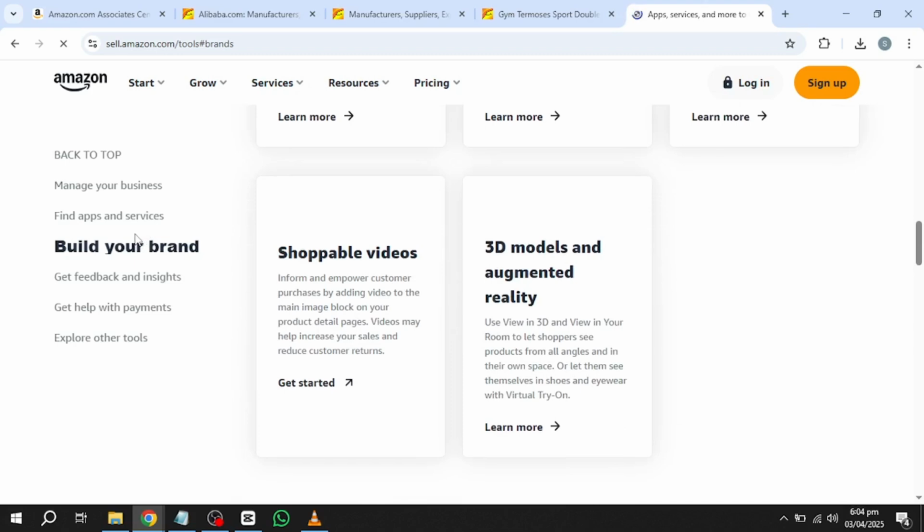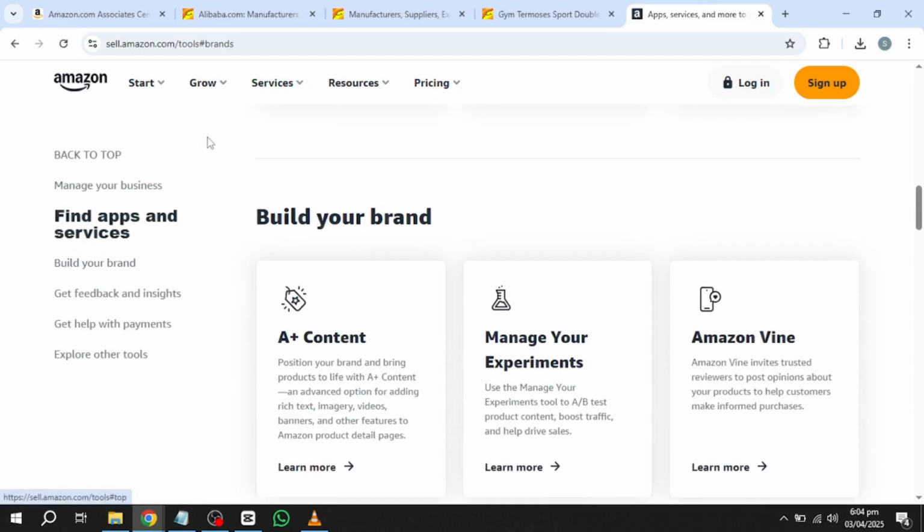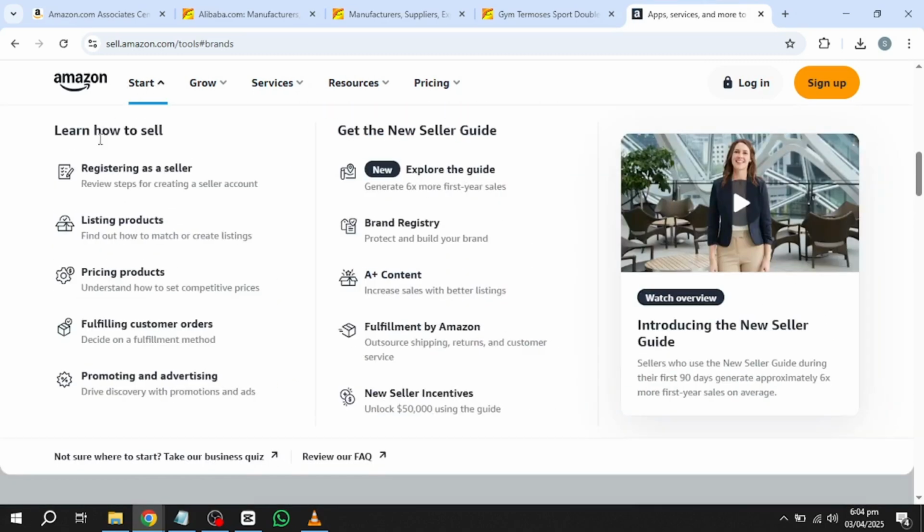Over time, optimize your listing by testing different images, descriptions, and pricing strategies. Pay attention to which strategies drive the most sales. If your product is performing well, consider scaling by ordering more inventory or expanding into other product categories.